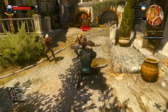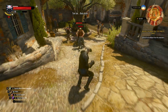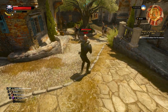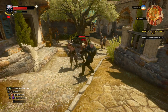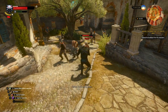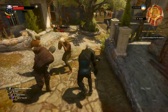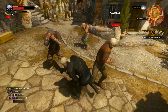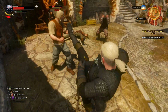You're actually getting a bit... Bat move. So I need to get right, here we go. So I've got a bit of space now. You'll never learn. Blood! Blood! Right, I'll take him from the left!